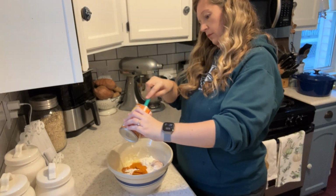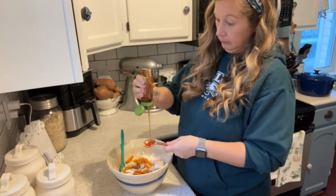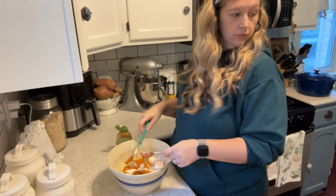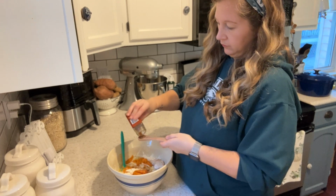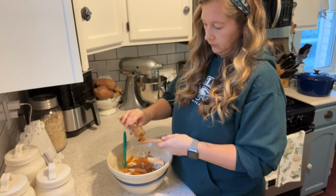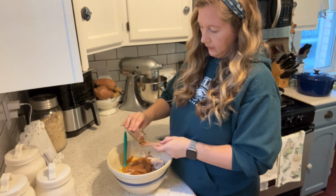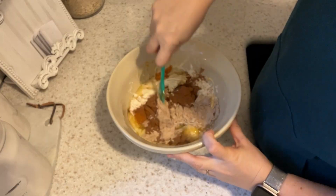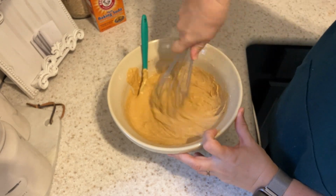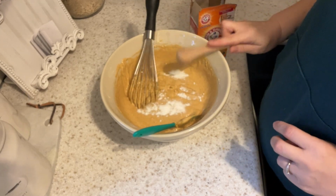I add half a can of pumpkin puree and then 2 tablespoons of honey. I add 2 tablespoons of pumpkin pie spice, 2 tablespoons of cinnamon, and 1 tablespoon of nutmeg. This gives it such a rich and fall flavor. Before I start to stir all of my ingredients together, I always grab a whisk because that will get all of the lumps out, and then I add 1 tablespoon of baking soda to help the pumpkin pancakes rise.